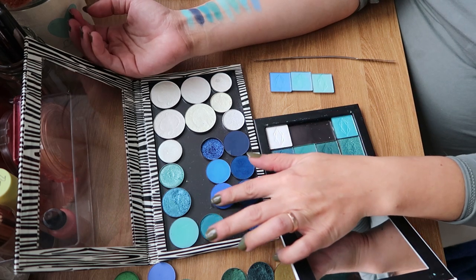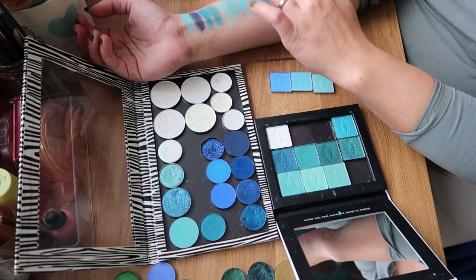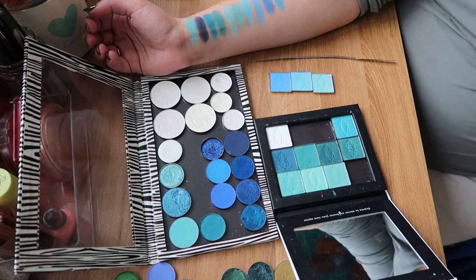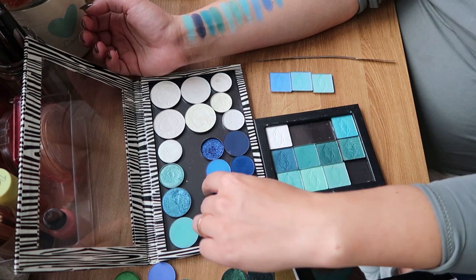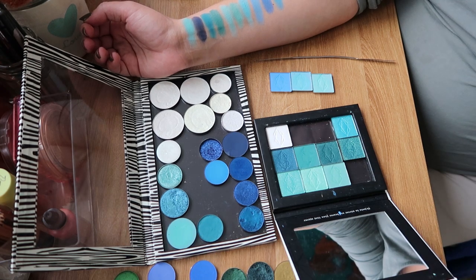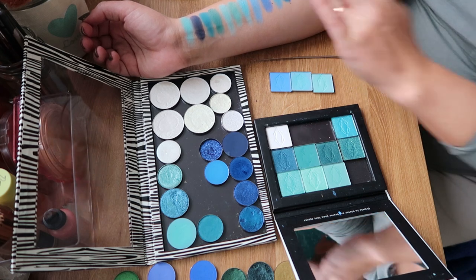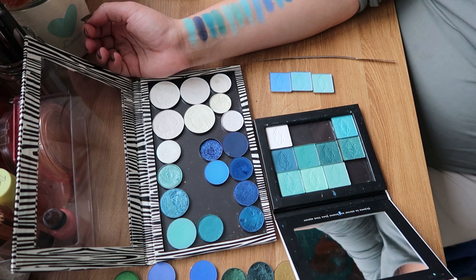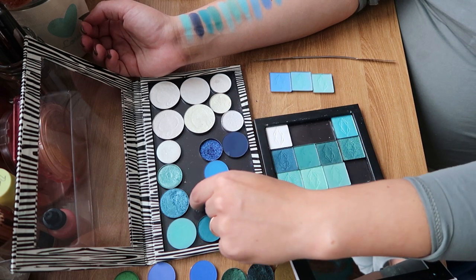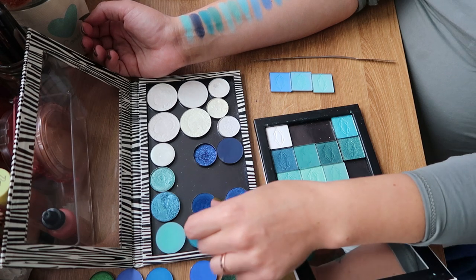Then I have these mattes right here, which are also like, when am I ever gonna wear sky blue eyeshadows? I think I'm gonna keep this one and get rid of this one, just because of personal preference, I would guess. And then I have this dark blue, which is much more my jam, which is Color Drain Your Life. So actually, I'm gonna get rid of this one as well and just keep that.